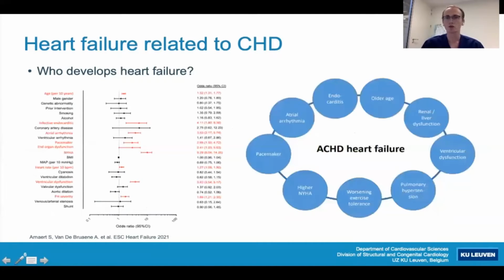Looking at variables that were related with the occurrence of heart failure in our population, we saw that patients who were older, patients who had a history of infective endocarditis, patients with atrial arrhythmias or a history of atrial arrhythmias, patients who required pacemaker implantation, patients who had end organ dysfunction, which is renal or liver dysfunction, patients with higher New York Heart Association class, higher heart rates, ventricular dysfunction, and higher pulmonary artery pressures were independently associated with the occurrence of heart failure. So if a patient with any of those things presents in clinic, one should always consider the possibility of heart failure in that particular patient and maybe perform additional investigations to confirm or exclude heart failure.